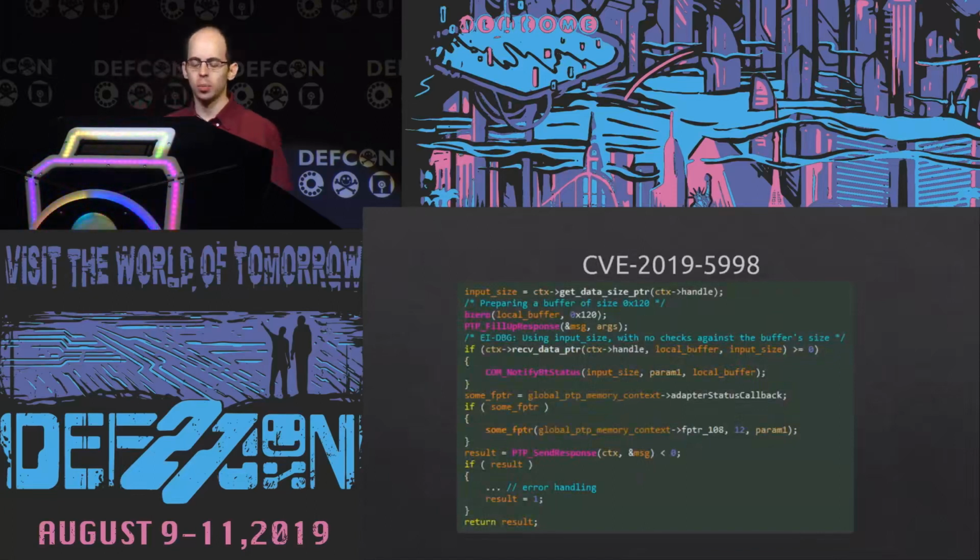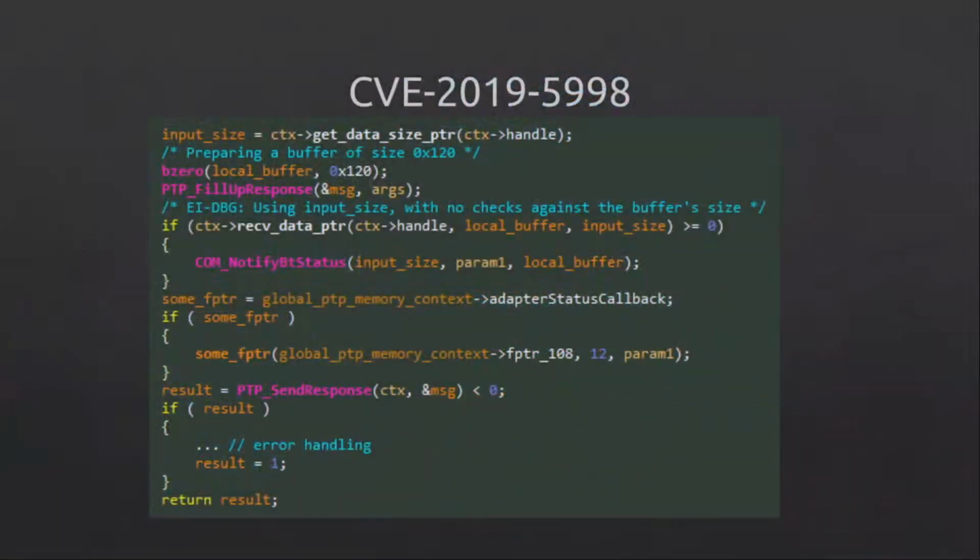Here we can see the code snippet for the vulnerable part. In the first line, we queried the packet for its size and stored it in a variable. Without using this size, we're going to prepare a local stack buffer of fixed size. We fill up the response packet in advance, and then we read the data from the network according to the attacker's size into a fixed size buffer. And this usually means it's a classic buffer overflow. We use the attacker's size without checking if it's smaller than the size of the buffer on the stack. We can simply overflow the data and change the return address.